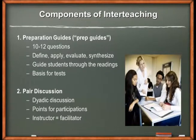So what are the key components? There are 6 key components. I'll describe each of those in a little bit of detail here. The first is what's called a preparation guide, or prep guide, which I like to think of as a study guide. That question I asked at the beginning of the presentation about knowing what you're expected to read: the prep guide does a good job of saying, if you have an assigned reading, these are questions that correspond with that reading and are the important information that the instructor wants the student to know.